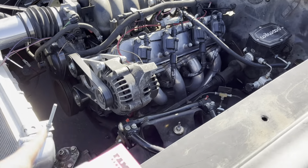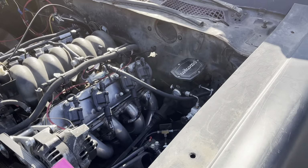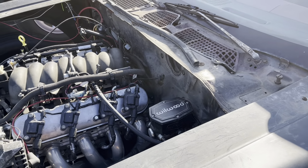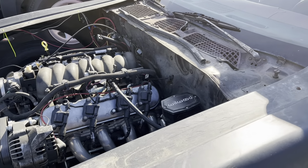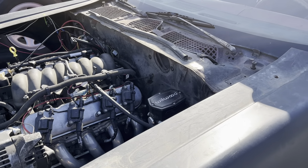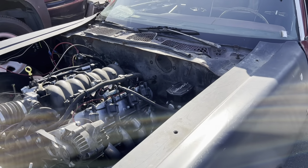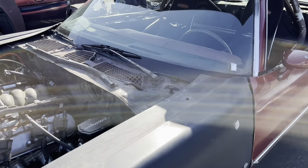We got QA1 suspension all the way around. And then behind that, I have a 4L60E that's been fully gone through. So everything except for billet input and output shafts. And I even went with a 284 input carrier. So it changes first and second gear. So they're a lot closer.